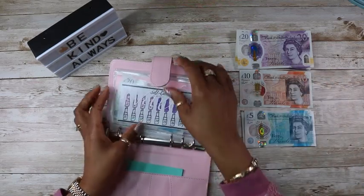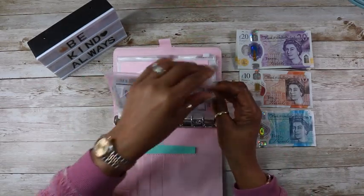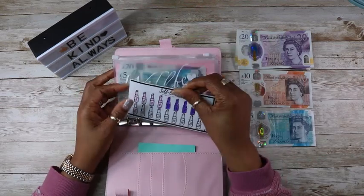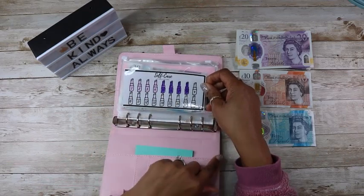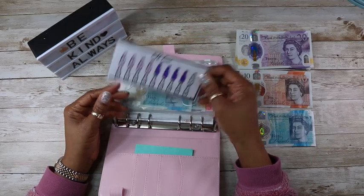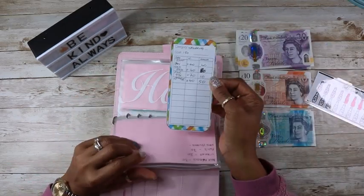I've made a couple of changes because I wanted to take this tracker out because it's getting confusing. It's okay when I put the money in, but then when I take it out, this bears no relevance. So what I decided to do now is just use these trackers.